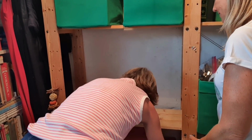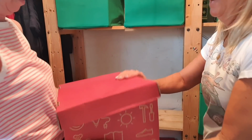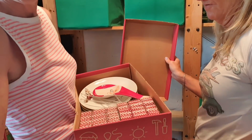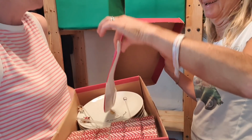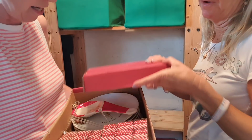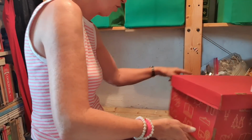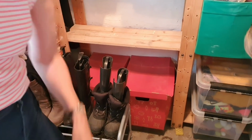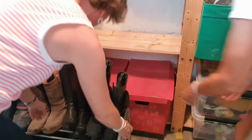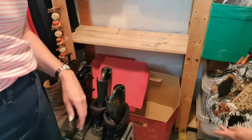Okay, now this is stuff that was moved from. Okay, I'll take the Christmas one, with crackers. Our friend thought it was a spoon to eat with. It's a spoon rest. So that's Christmas stuff, so that can actually go on top. Is this more Christmas stuff? Oh, it's a wreath. Okay, so that's basically the whole.